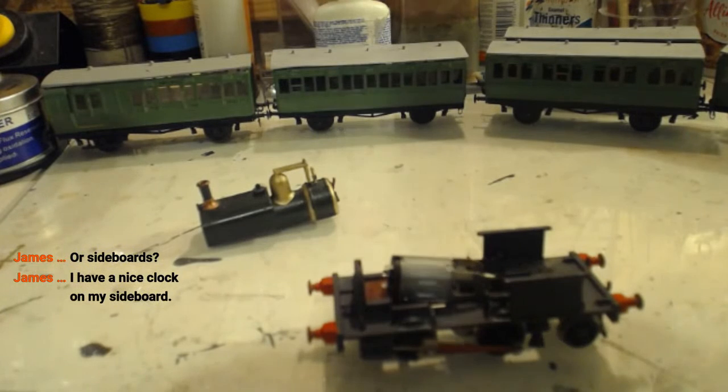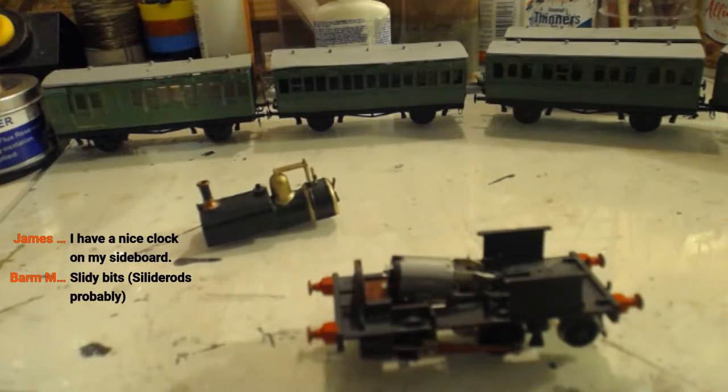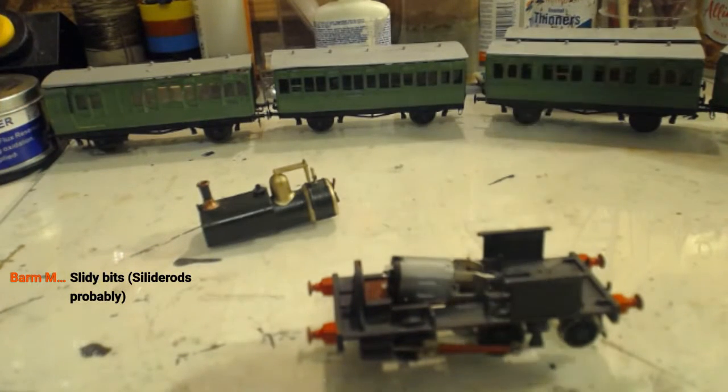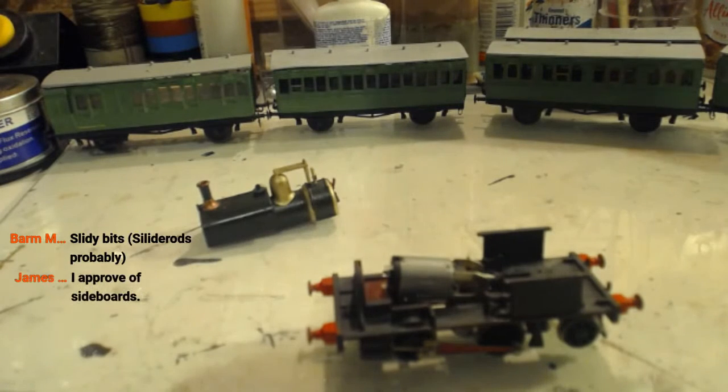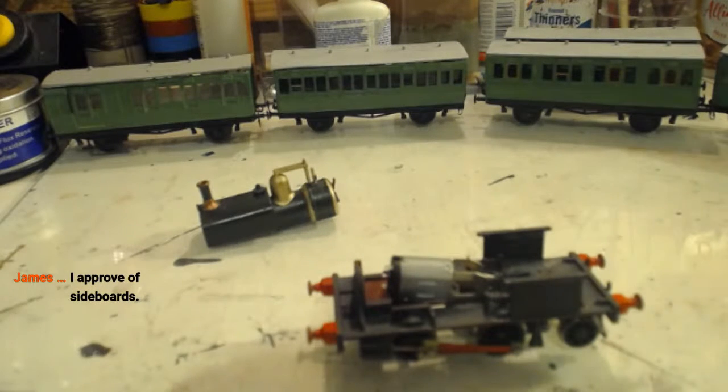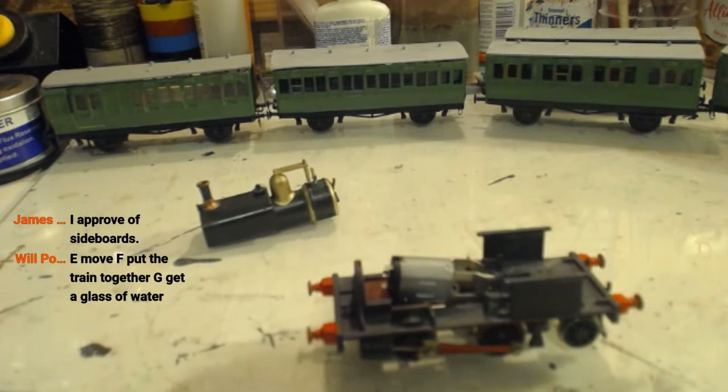So yes, these are our plans for this evening. Slidey bits, slide rods probably. I like the idea, slidey bits. Now I'm going to grab one of these, they're all going to come down. There's 5 of them up here, balanced precariously on top of my fake wall. Let's get the other 4 down because they are all falling. They are going everywhere, isn't it great?